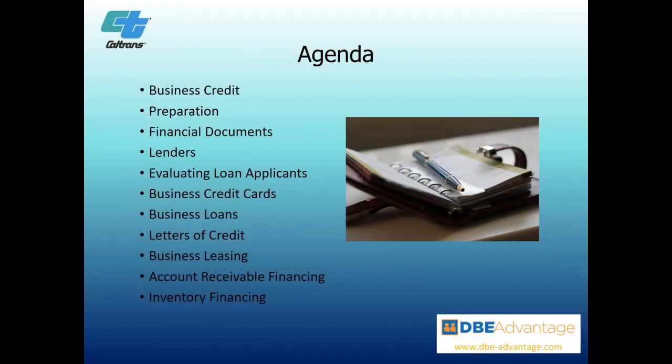So we're going to talk about business credit, how to prepare for getting a loan, how to prepare your finances, basically, what kind of lenders you can look for, how loan applicants such as us may be evaluated, the difference between a business credit card and a personal credit card. We'll talk about business loans, letters of credit, business leasing, accounts receivable financing, and inventory financing.